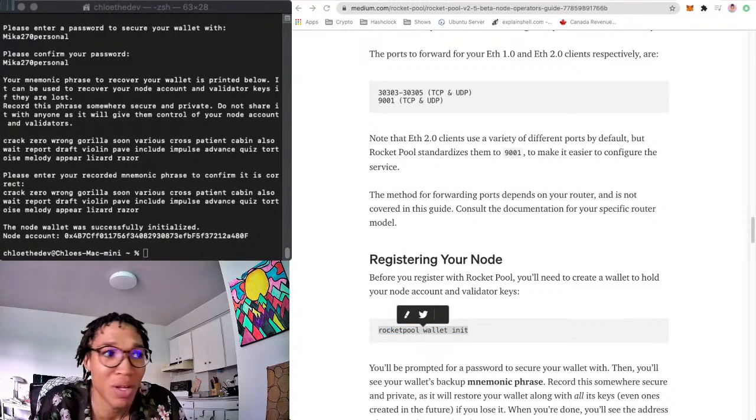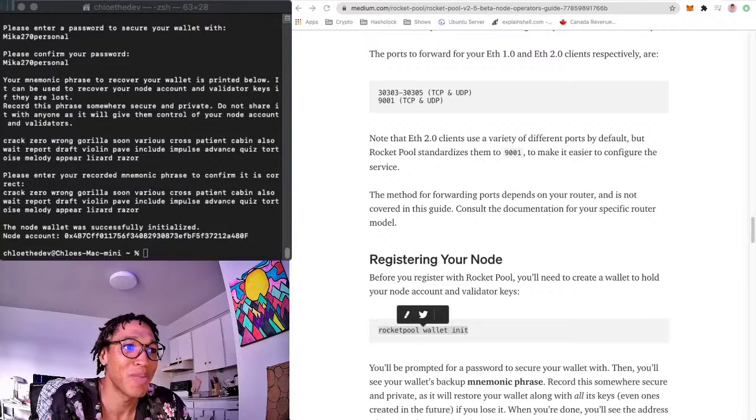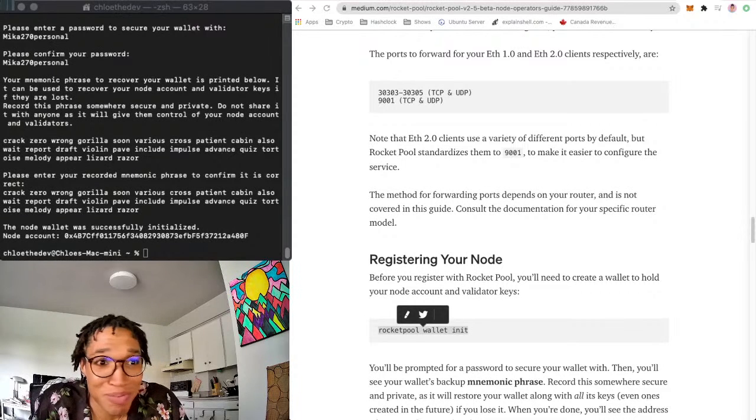How do you open notes on Mac? Gosh, Macs are so complicated. I literally have to open up Google right now and open up Google Notes, and I don't know how to use Macs. It's so confusing to me. Let's see. There you go. We are going to make a new note.